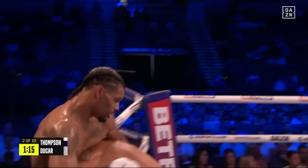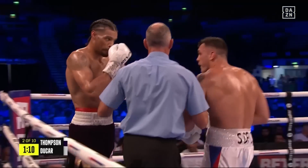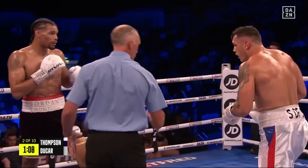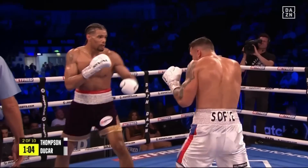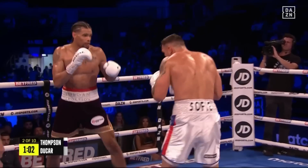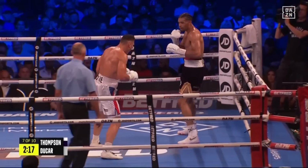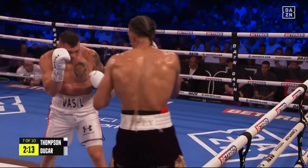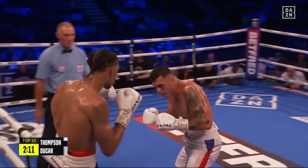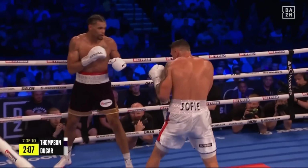Thompson just having a look at the chinks in the armour and the defence of Dusar. See a little feint there from Thompson, trying to unlock that puzzle in front of him. That is Dusar. In the next 4. He's just not had the speed of foot or hand, Dusar, to land anything of note yet. He just can't get close enough, and when he does get close, Thompson smothers his work.